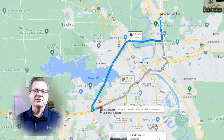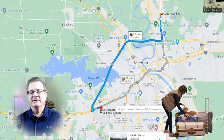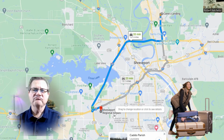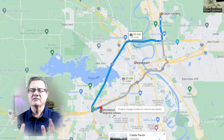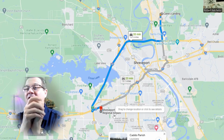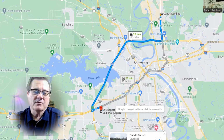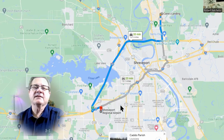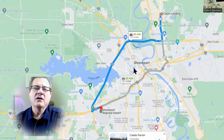Now, naturally, during holidays, it's a little bit more crowded, but I think for the average businessman that has to fly out and all, you're not going to get a hustle and bustle type feel in the airport. But it's close, 20 minutes is not far, and on 220 you can really fly. There's not really much resistance as far as travel goes on I-220.